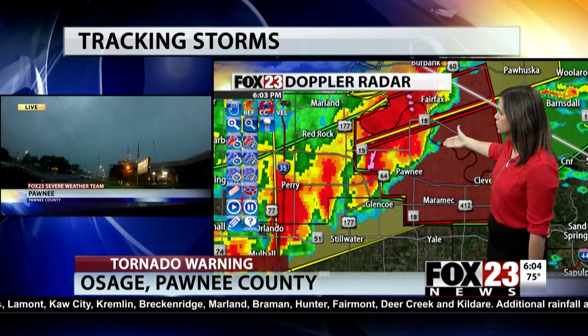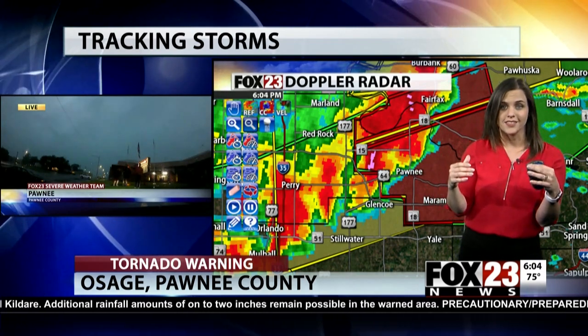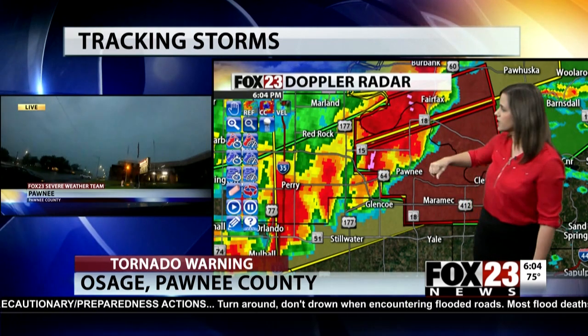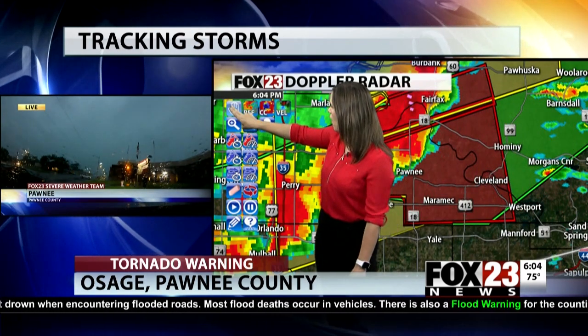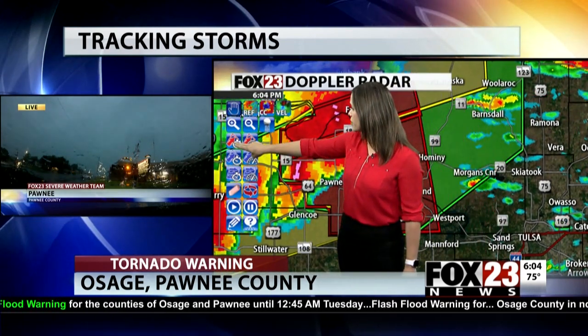So currently 2 tornado warnings in effect. Technically, we're kind of considering them the same tornado warning since it's covering the same area of the storm. This is in effect until 6:15. And in fact, I'm going to go ahead and put a new updated track on that rotation that we have coming in closer to Pawnee. If you're in Pawnee, you need to be in your shelter now, as that is very, very close.